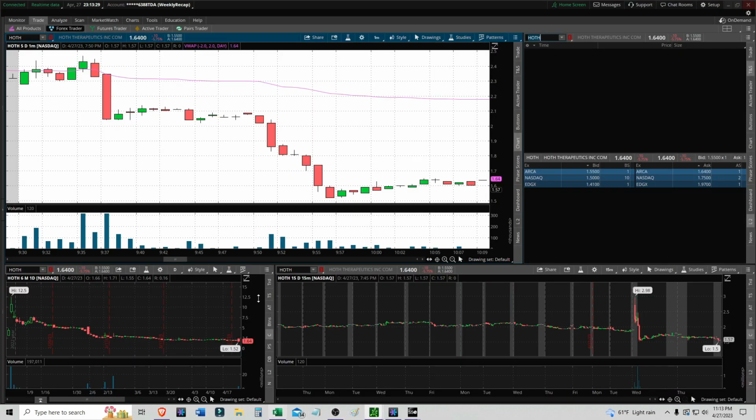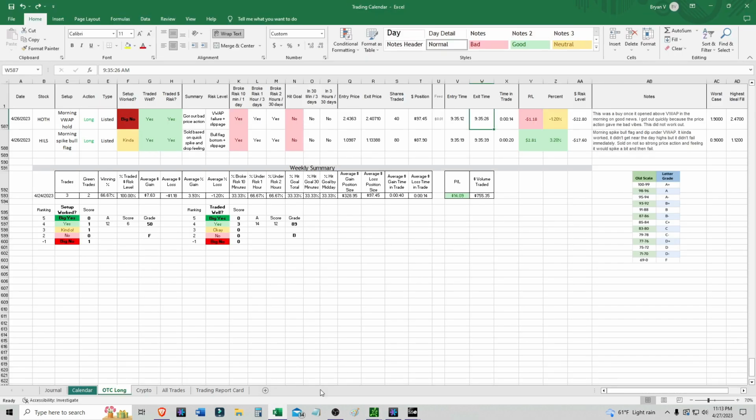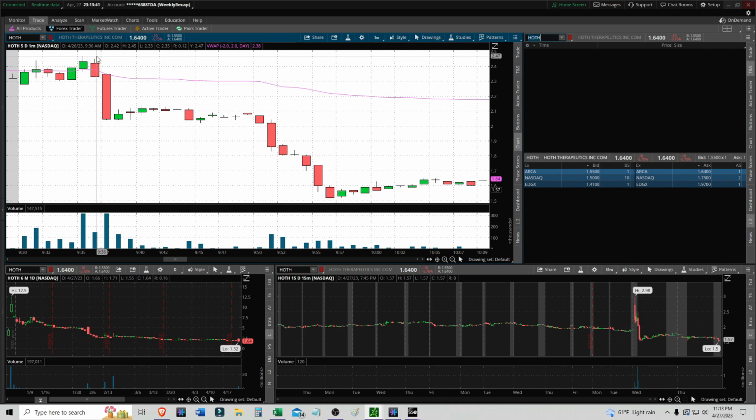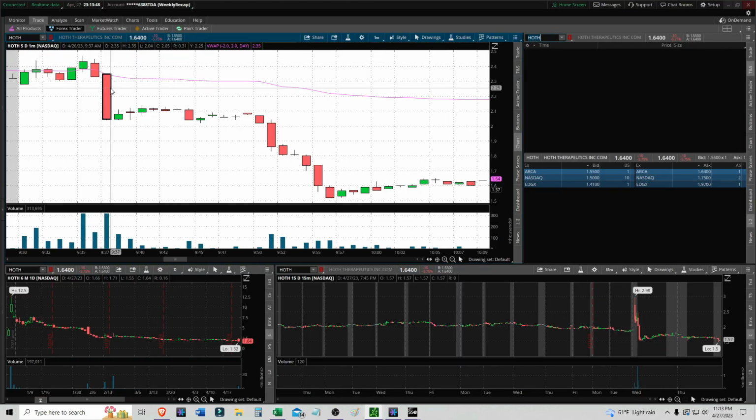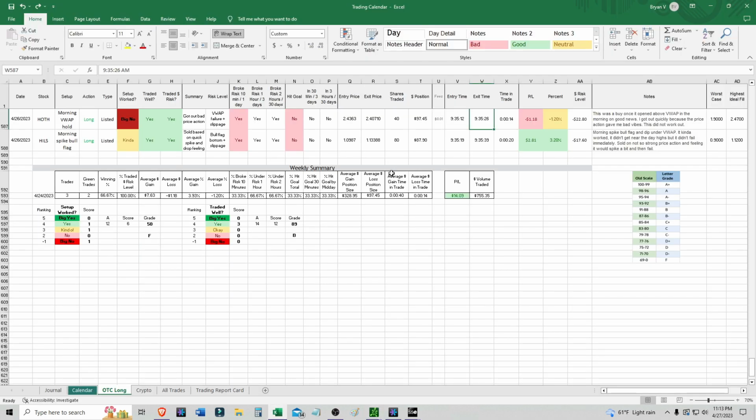It gave me a vibe that, you know, even though it opened above VWAP, it was just going to uptrend a bit and then sell off massively. And that's what it ended up doing. And that's why I put that this setup really didn't work out, because it didn't really uptrend. It just sold off eventually, and it sold off pretty hard with that big red candle right here that would have been very easily something to end up losing a lot of money trading. So that was the case with that one.